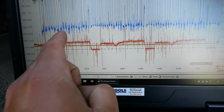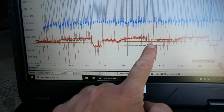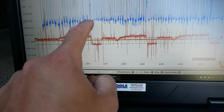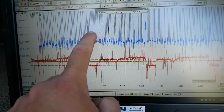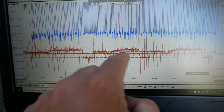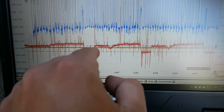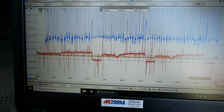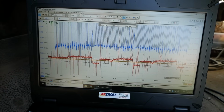But what's interesting is the frequency matches the RPM of the engine. So you can kind of see it in the cam sensor signal here too. You see it sort of fails to pull the ground here and here. This dropout is consistent with 1 rotation of the camshaft, 2 rotations of the engine. I don't know why, but that's what I'm seeing on the scope.